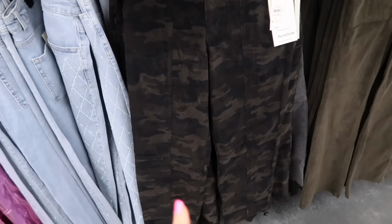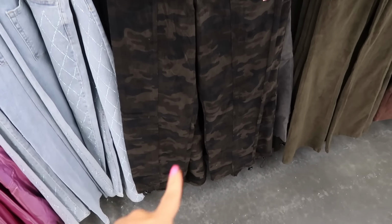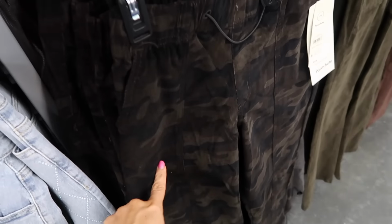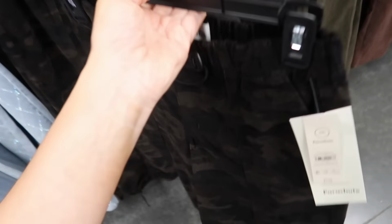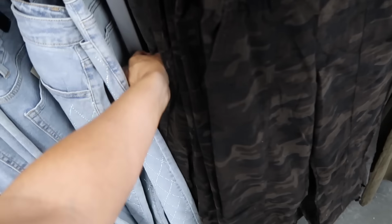Also new and on trend, we got the camo, the cargo, and the corduroy with the pork chop pocket. Also has that toggle at the waist. You can also do jogger style or straight leg, and these are $17.98, and they also come in the gray.